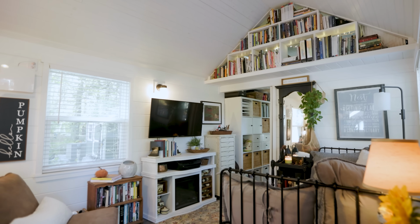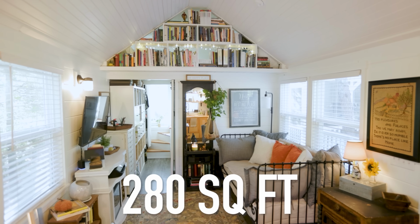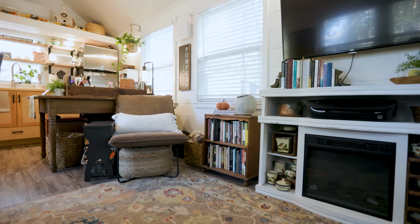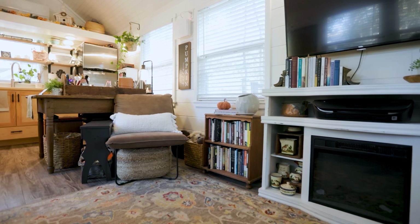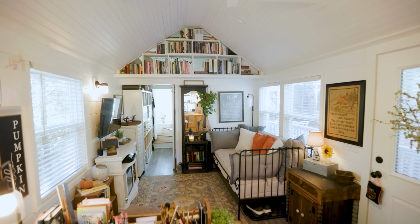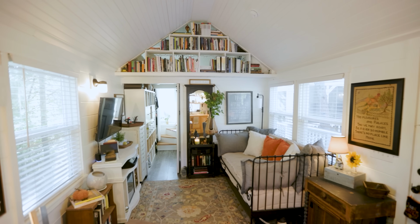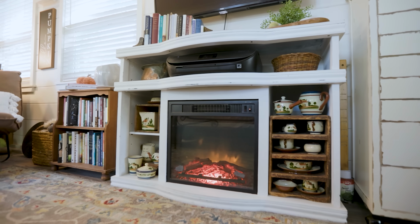My house is 10 feet wide by 28 feet long, so 280 square feet. But that extra 2 feet from an 8-foot wide house provides the room for an extra chair. It just rounds out the living space so much more. The whole idea was for it to be like a little cottage. I feel like this room embodies that the most. And I love the little fireplace.